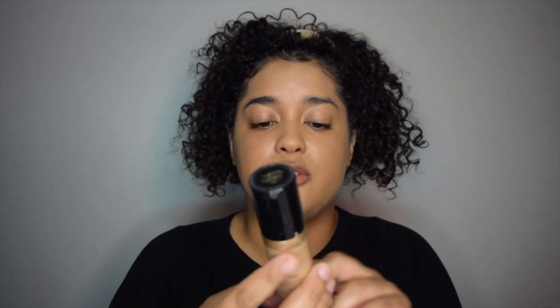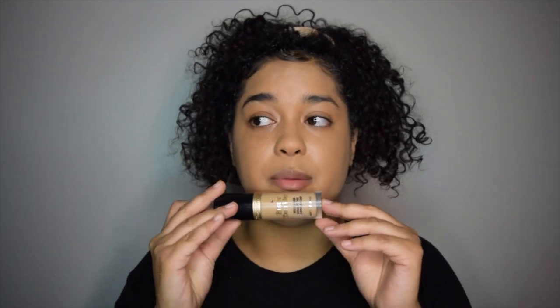For foundation, I prefer to use a lighter coverage, and then under my eyes I like to use a little bit of a heavier coverage concealer. So this is the Born This Way Multi-Use Sculpting Concealer from Too Faced, and I use the shade Warm Beige. I'm not much of a bright under eye highlight type of girl. I like a shade that's a little bit lighter than my foundation, but not too much, maybe maximum three shades above my foundation shade.